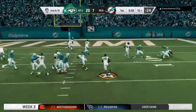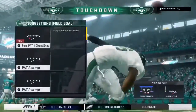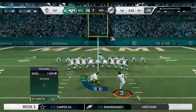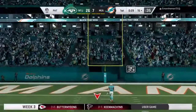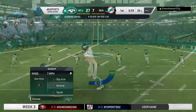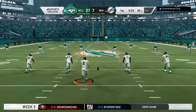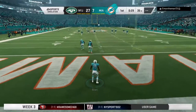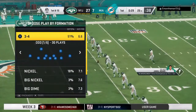On second down, it's Bell. And he's going to take it in for a Jets touchdown. Le'Veon Bell with his second touchdown of the game and 5th on the year. And the Jets will extend their lead. Tavecchio good on the extra point. And the decision to just kick the extra point winds up successful. Out is the kickoff unit as they run up and send this one away. And that'll carry over the back line of the end zone for a touchback.